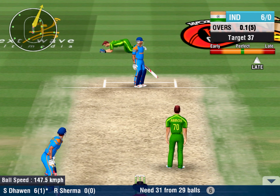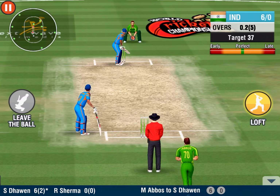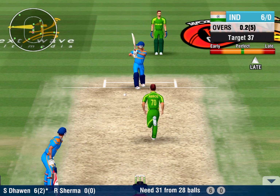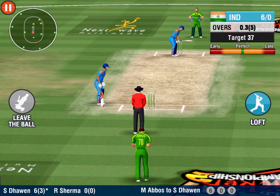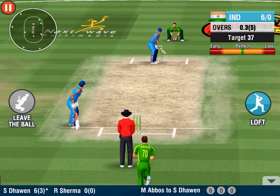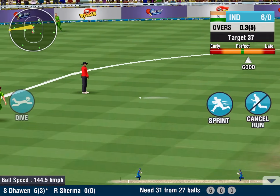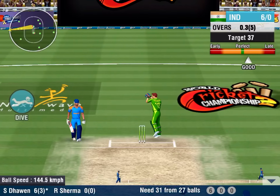The bowler has beaten the bat. The batsman never saw that one coming. What a... position for the batting side in this outfield.